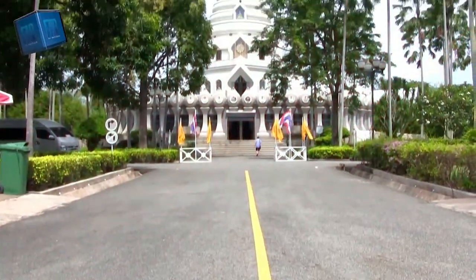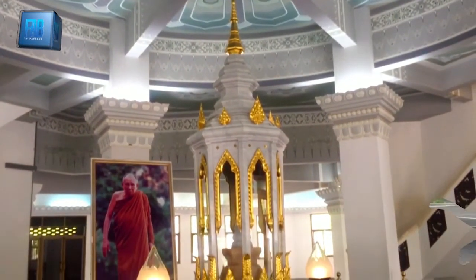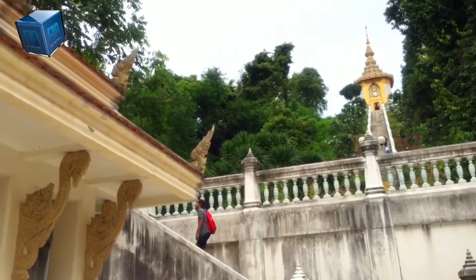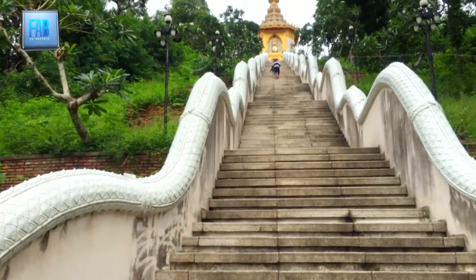It's believed to be the heaven for those who love to meditate, and meditation classes are offered daily at 6 a.m. and 6 p.m. Wat Yan is a free-to-enter tourist attraction with ample parking. Remember to dress respectfully and always remove your shoes before entering any of the temples.